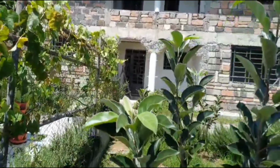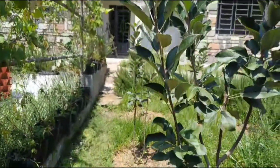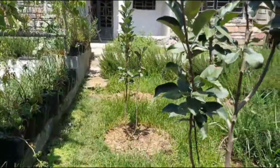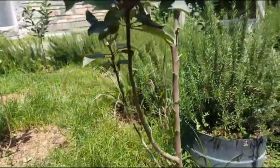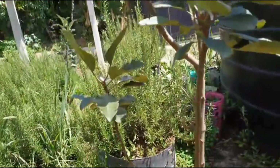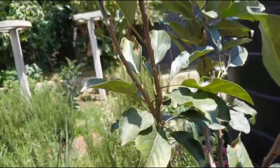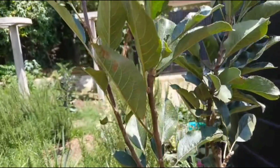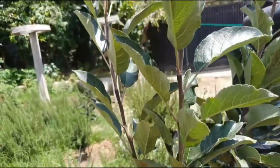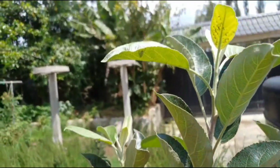So let's take a look at this first apple tree. I'm sure by now you know it quite well. It looks as expected. I did some pruning before I left, and I can see there's this space that has been created in the middle, and that's what you should always aim for.